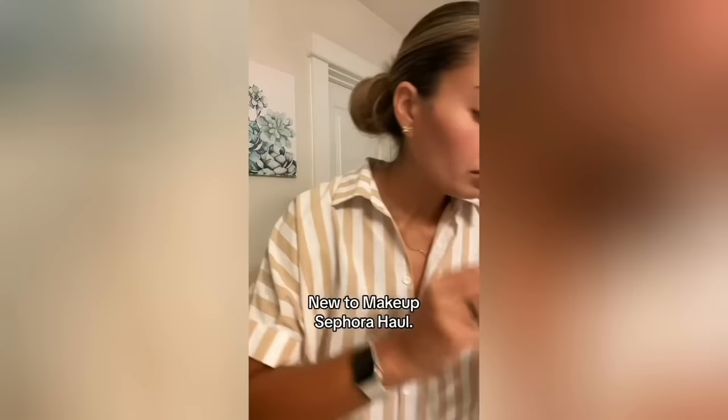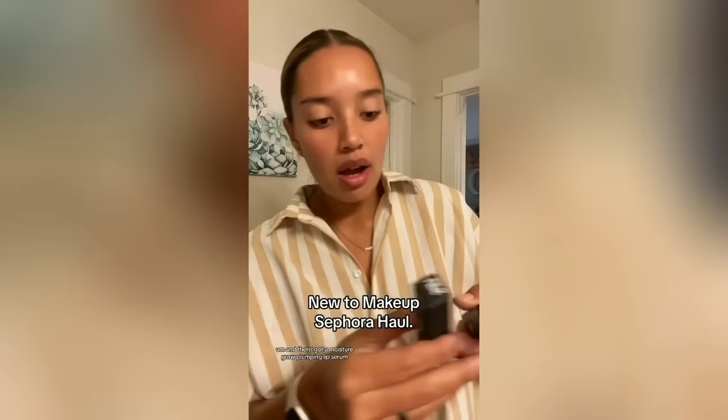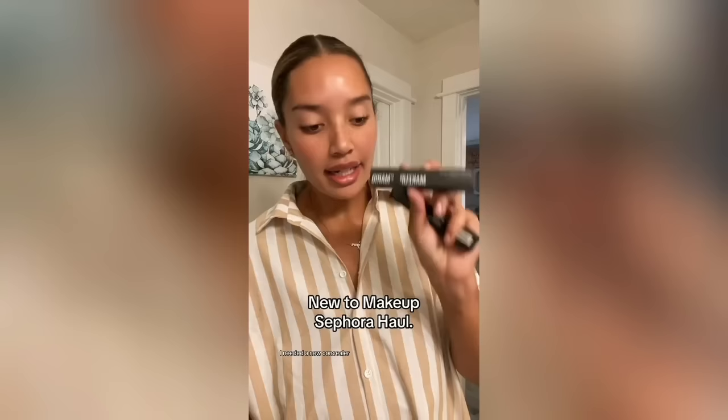So I got this Master Blade Brow Pencil. I also, let me just dig all of this out. And then I got a Moisture Glow Plumping Lip Serum. Not that I need any type of plumping, I just really liked the color of this. I also got this Surreal Skin Awakening Concealer. I needed a new concealer. I was using a NARS concealer sample that I got, and that has runneth dry.